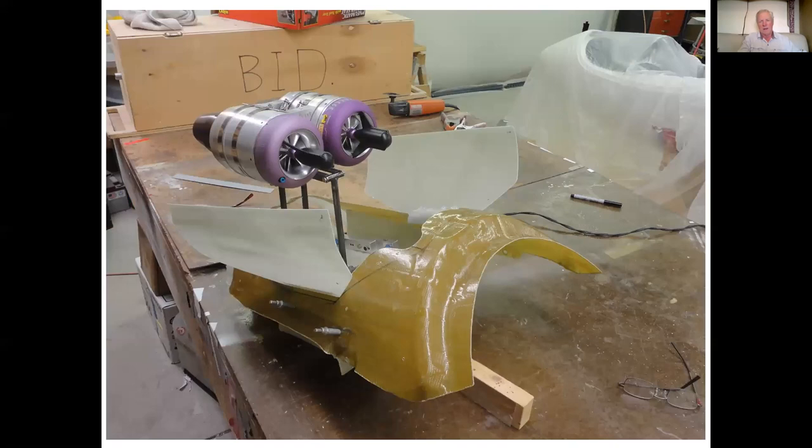The thing is, with an experimental, you just don't know how this is going to work. When the doors open and close, are they going to be ripped off by the wind? Are there going to be significant side loads that won't allow them to open and close? Are they going to flutter? These are just things that you have to work through with your flight testing program.